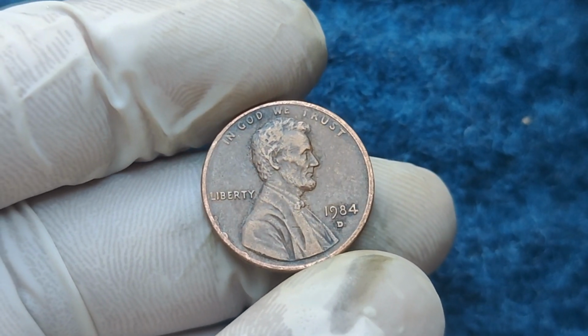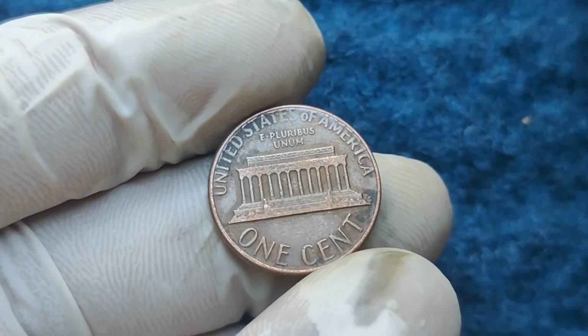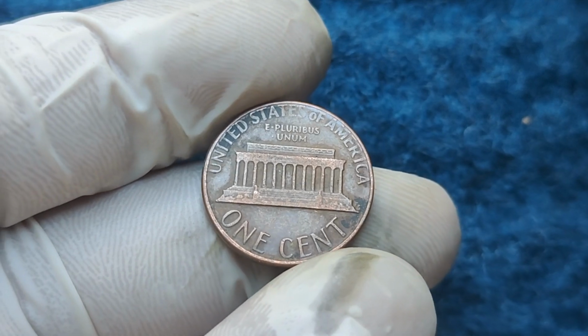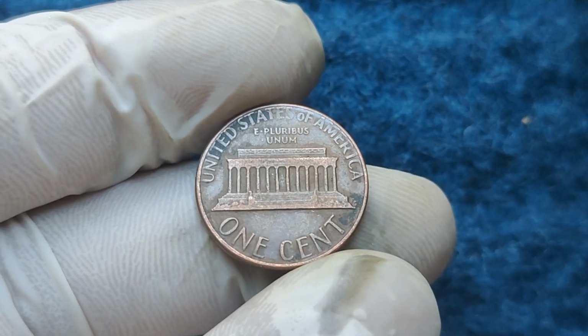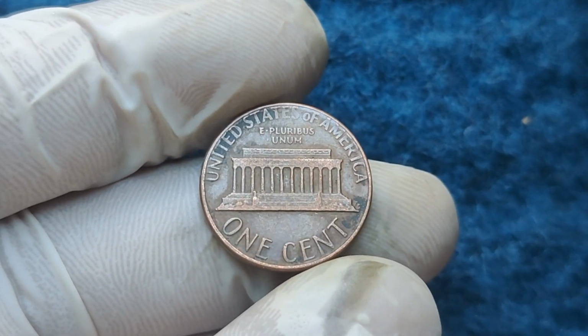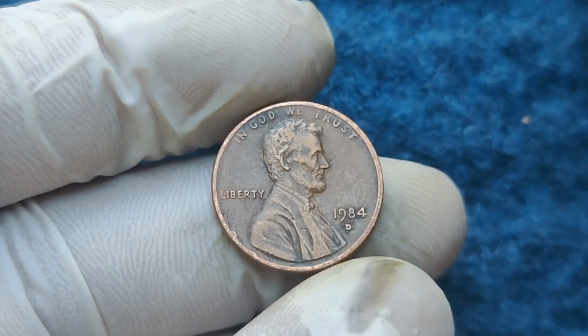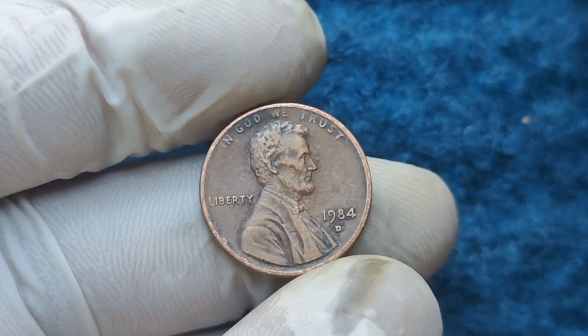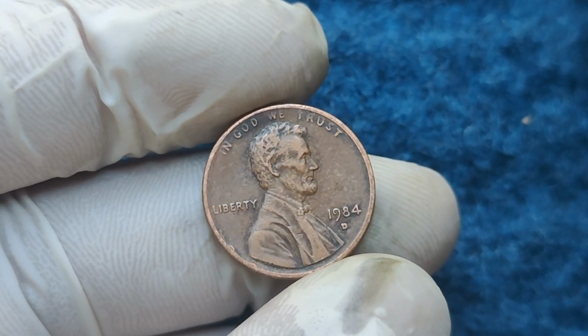So even if you don't find a $1.5 million penny, you never know what else you might discover. Alright, folks, that's the scoop on the 1984 D mint mark Lincoln penny. Whether you're a seasoned collector or just someone who's curious about the value hiding in their spare change, this little coin proves that big things can come in small packages. So here's your call to action, start checking your change. Who knows, you might just stumble upon a fortune.